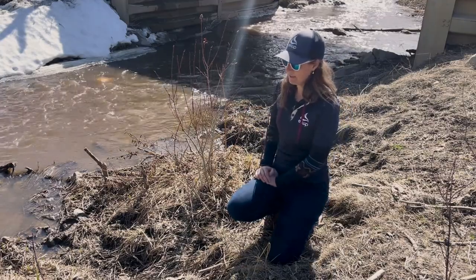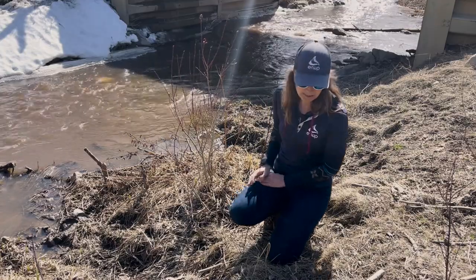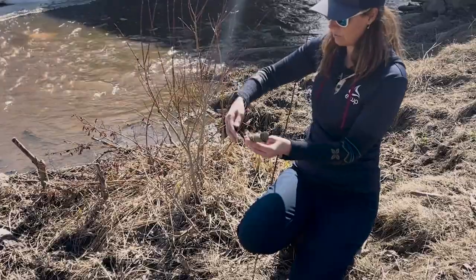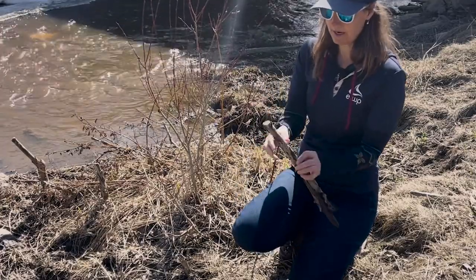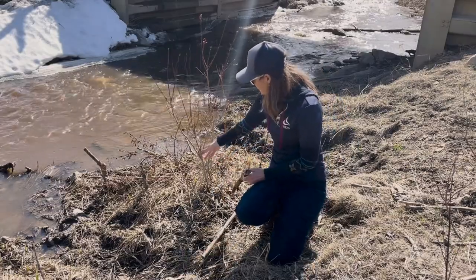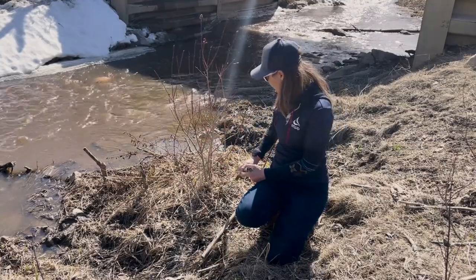So we planted some willows. We got a bunch of volunteers together and harvested some willow stakes and planted some willows. So what you can see here is there's a few willow stakes that didn't make it. These would have been planted by us. Here's another one. But we also see some success. So there are some willows that took root and came out.